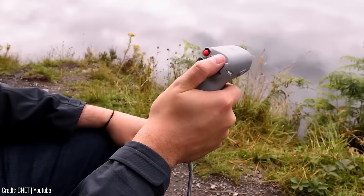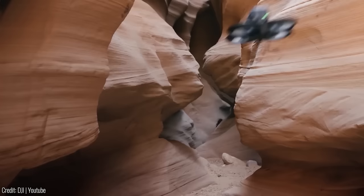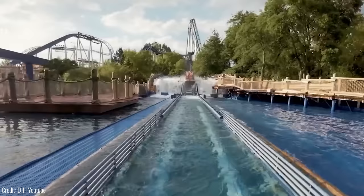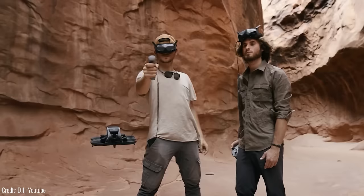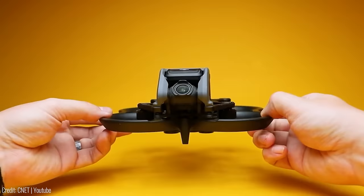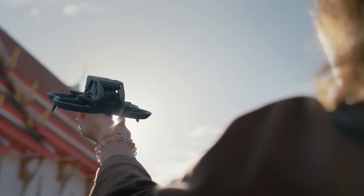You can control the drone with ease using the DJI goggles that come with it, and you can also track your movements using its obstacle detection feature. So, whether you're shooting a movie, capturing a family vacation, or simply exploring your surroundings, the DJI Avata Pro is a great tool to have. The drone costs $1,599, which may seem like a lot, but it's definitely worth the investment if you're serious about aerial photography.